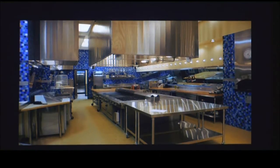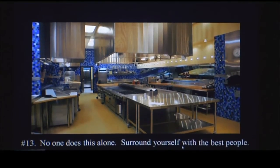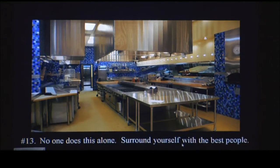You're designing a set that has to be real, but it also has to be shootable. And they're not always compatible. It's the balance of figuring out how to do that. This show is also a good example of number 13: no one does this alone. Surround yourself with the best people.